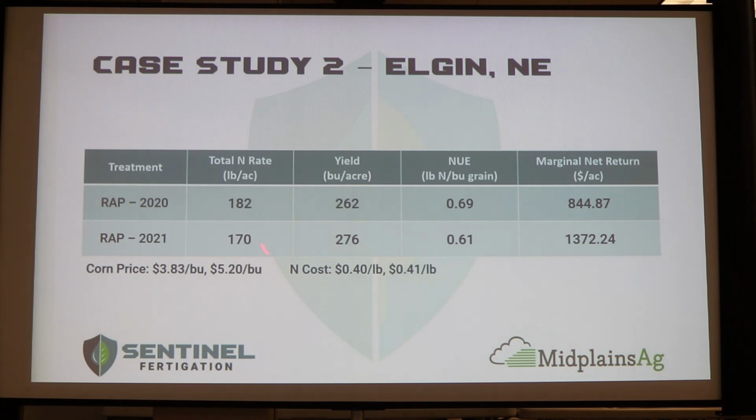In 2021, we used 170 pounds of total nitrogen to produce 276 bushels per acre. It was a really good mineralization year. We got a little bit more out of the soil than what we typically do, and so we were able to use a little bit less using the imagery. NUE was 0.61, and marginal net return numbers were significantly higher than they were in 2020 based on a corn price of $5.20 per bushel. We were looking at somewhere north of $1,370 per acre in terms of marginal net return. And this is very comparable to what Rich's operation did with basically 235 pounds of fertilizer on his sectors out there.